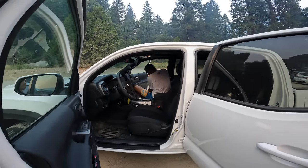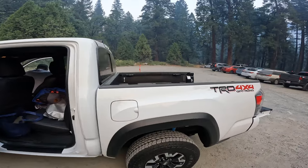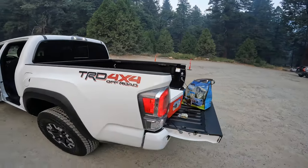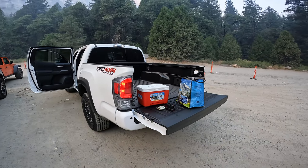Right, there's Clay. We just got to the trailhead parking. Getting prepped, ready for the run. Woohoo! Up to Cloud's Rest.